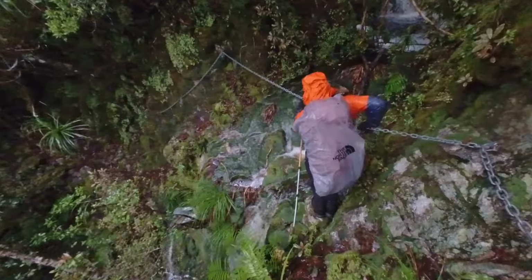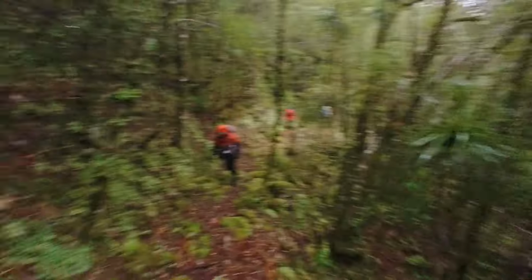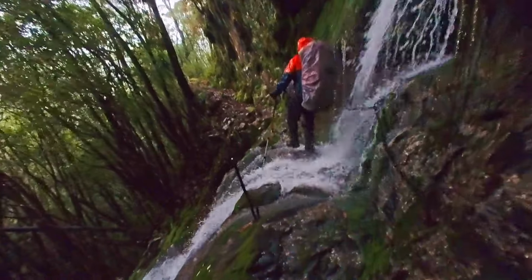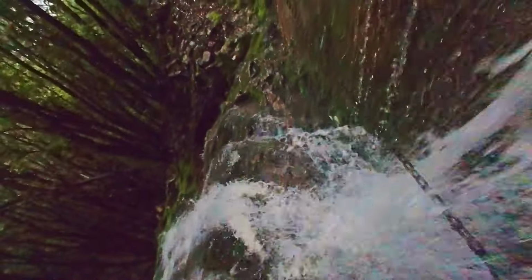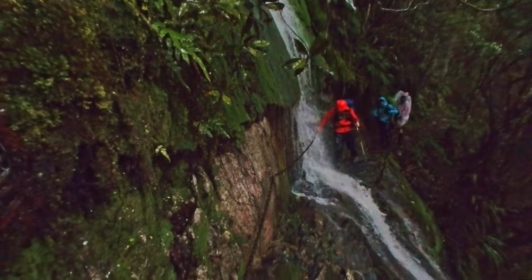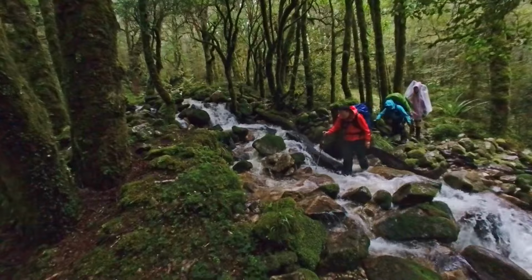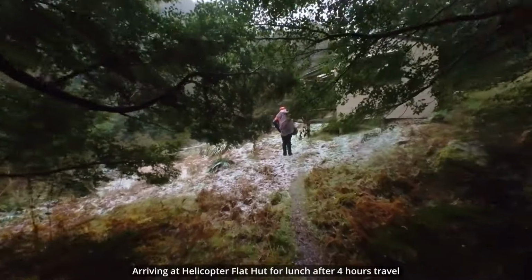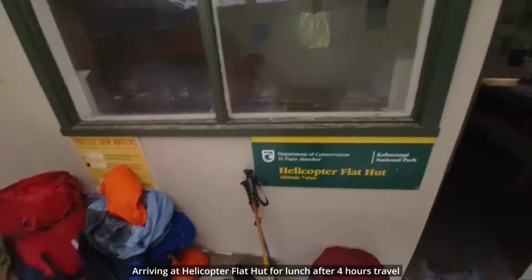We got hammered by a short hailstorm as we climbed up to commence the sidle around the flanks of Mount Dean and into the Karamea River catchment. This section required extra attention with a few narrow slippery ledges around waterfalls and streams. Everyone was thankful for a short break at Helicopter Flat Hut to refuel, but we quickly cooled down, so before long we were back trudging in the rain.